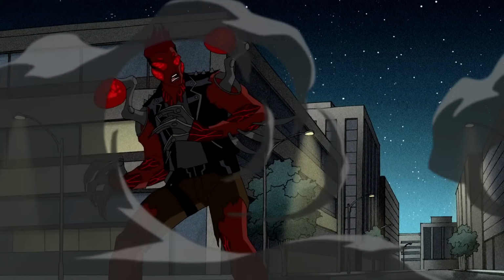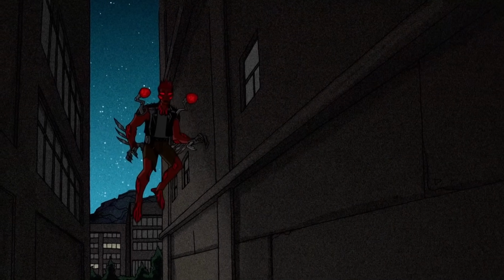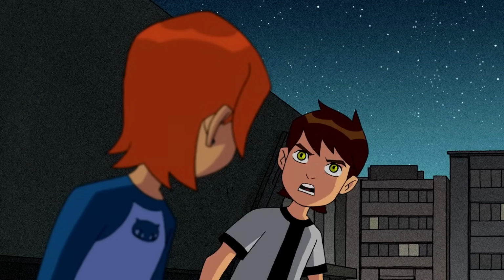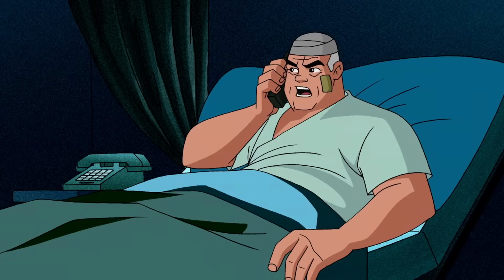XLR-8 escapes and rescues Gwen from Rojo's grasp. They flee to an alley but are pursued by Rojo. Gwen confronts Ben for trying to leave, but he defends his decision. Max calls and suggests infiltrating Rojo's tech to stop her.